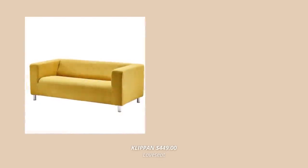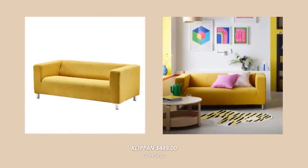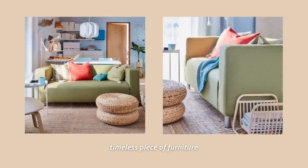Now, if you have the room for a sofa in the first place, but you're short on space, then I would suggest you go with the KLIPPAN sofa. First of all, let me tell you that this sofa slash love seat is such a timeless piece of furniture to have in your home, and even though it kinda looks boxy, this is a smaller size sofa that can definitely work amazing in a smaller space.